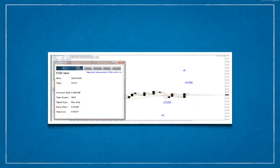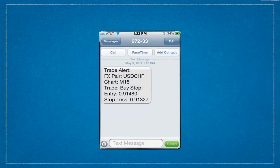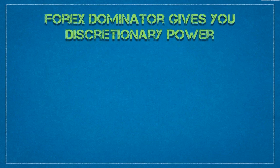All you do is simply install the software on your computer and wait for ongoing trade alerts to start showing up. Forex Dominator sends these alerts to your email, to your cell phone, or you can have a pop-up window appear on your computer screen alerting you to a trade opportunity. And it also has a built-in audio alert, sounding similar to a GPS prompt, that tells you a trade opportunity just opened up. Forex Dominator gives you discretionary power.